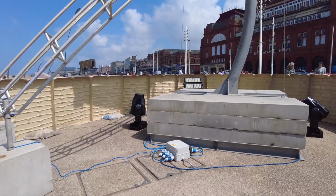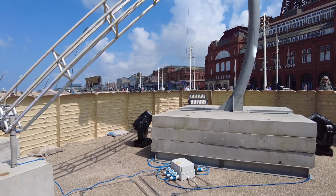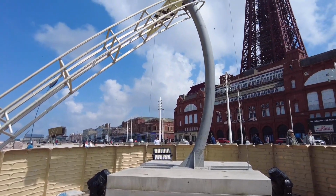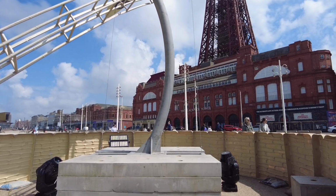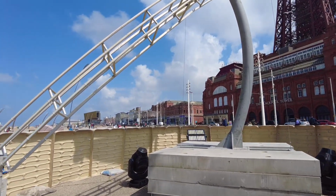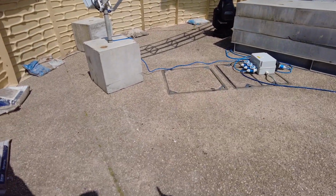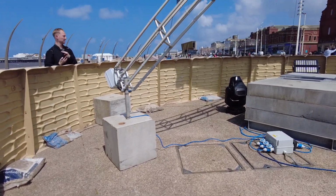Folks, just to show you the workings of this thing, how it works and everything. And I do see some spotlights there, so they'll be used tonight for lasers or whatever. You've got all three of the concrete blocks out, so I think they're going to put all three of them out. It's going to be pretty cool.